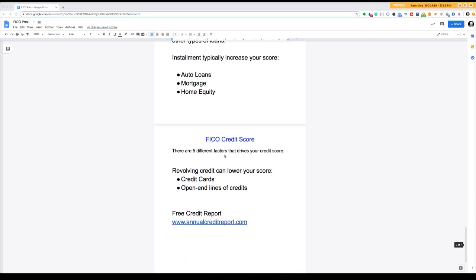Now, if you're looking for a free copy of your credit report, there is a website where you can obtain this information. You can go to annualcreditreport.com, and each year you can get a copy of your credit report from each of the credit reporting agencies that is out there.